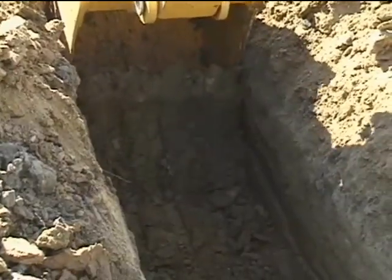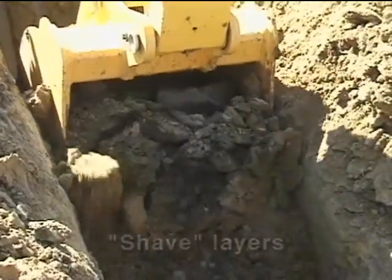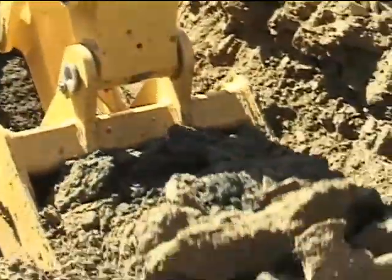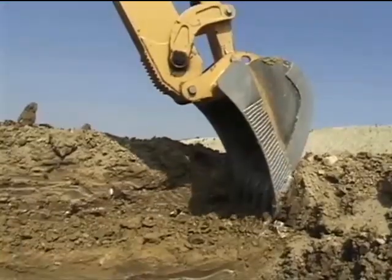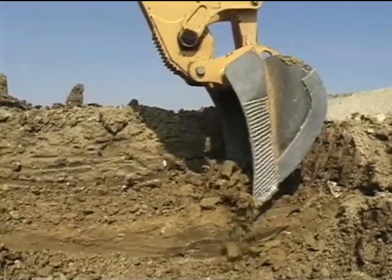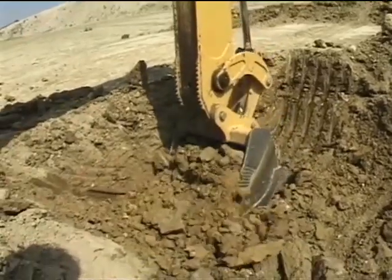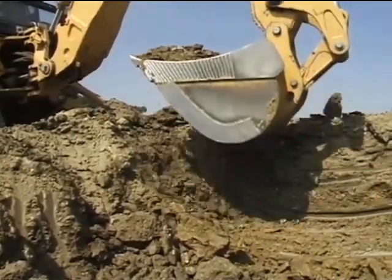When trenching, the goal is to try to shave the layers of soil off rather than gouge out chunks. Let the bucket teeth and cutting edge work for you. The teeth do the initial cutting by breaking the soil into pieces. The crumbling spoil begins to fill the bucket, and the curling action holds the spoil in the bucket.